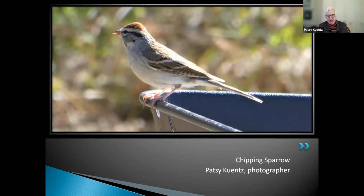There's a chipping sparrow. We're moving into the sparrows. Some people call these chippies, but they're chipping sparrows. They generally spend only the winter with us and they breed farther north. The rusty colored head in the non-breeding chippies is not quite as bright as when they're in their breeding areas in the spring and summer.